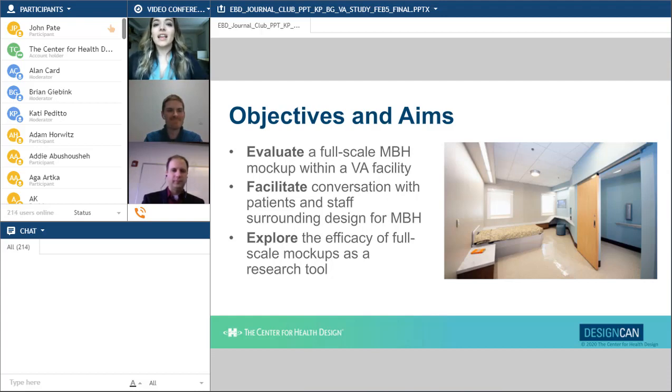The objective of this study was kind of threefold. On one hand, we wanted to evaluate this mock-up and see how patients and staff felt about it. We wanted to facilitate that conversation between all of the end users in this facility and see if this mock-up might be a piece of that conversation. And then at a much larger scale, is there an opportunity to use full-scale mock-ups? What is their value in the larger health design research conversation?